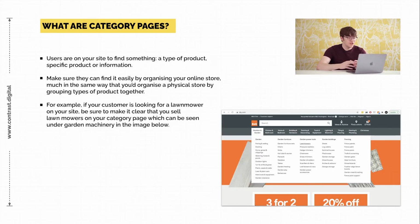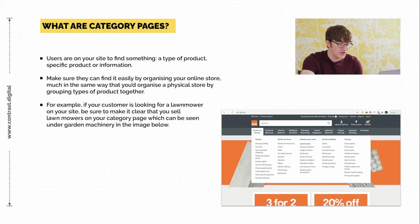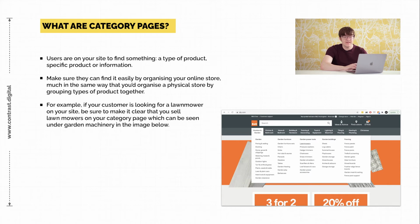What do category pages look like and how are they structured? Again, we can see the example here from B&Q. As we looked at the site architecture previously, we can see that we've got some main categories here, like garden furniture, garden power tools, garden buildings, and then we've got some subcategories under them. Again, this makes it very easy for the end user to navigate to the actual page and products they're looking for and wanting to potentially buy, reducing friction and making this a more seamless experience.